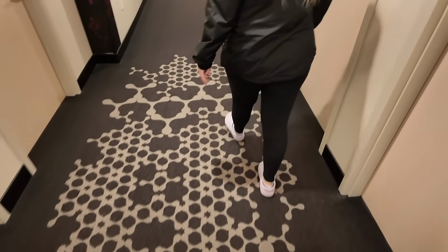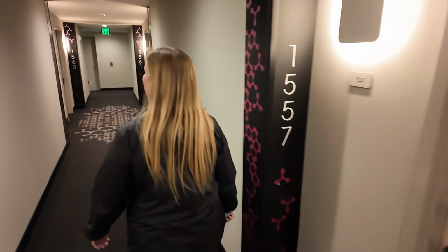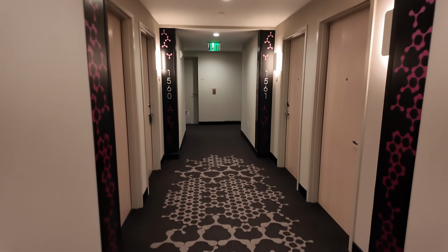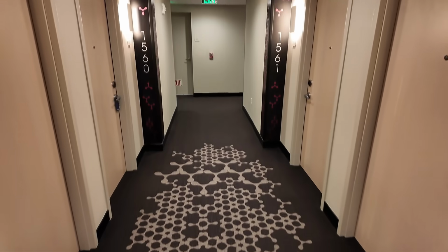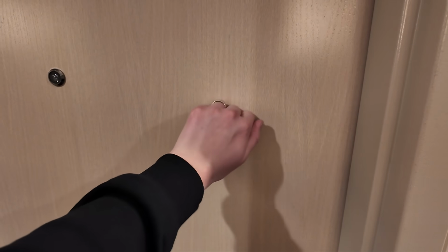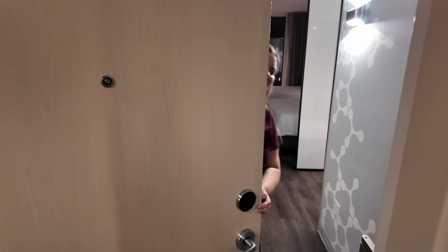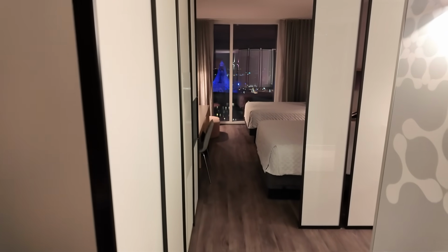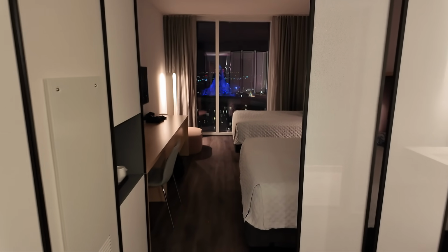Yeah, let's go and head down to the room. Do you like the corridors here though? Very colourful. Yeah, let's go and make our way inside. Let's see if anyone's in. Oh, what a surprise. I was not expecting anyone to be in. Come on in. Oh, wow, look at this straight away. Look what we can see.